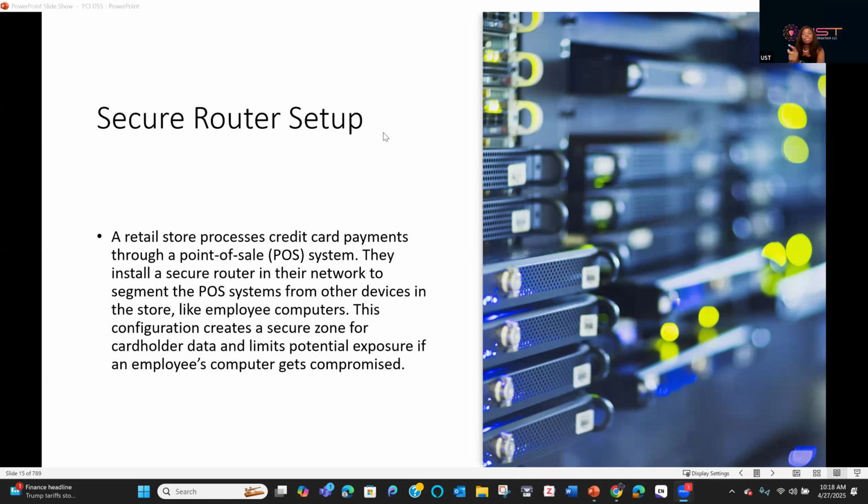Do you see each time you want to check out, you insert your card, Walmart, HEB, or any other store, at least Walmart. It doesn't matter where you are, but when you go to buy something, you have to insert your card and the payment has to be processed. So that's a point of sale, right? POS system. So they install a secure router in the network to segment the POS system from other devices in the store. Do you see?